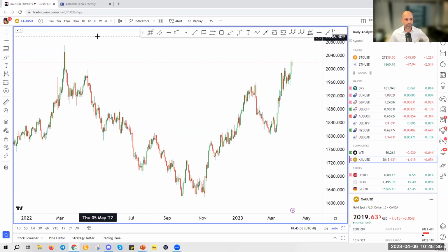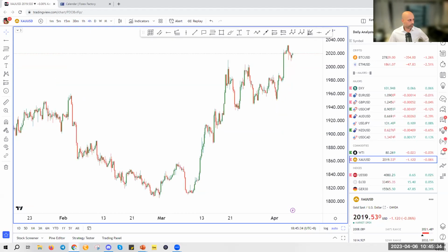Okay, so this is on the daily chart. Let's zoom in on the 4-hour chart. Okay, so here we are on the 4-hour chart for gold. Let's try and identify several support levels. Maybe we can start off with the Fibonacci retracement first.